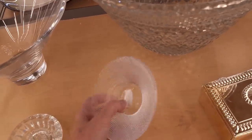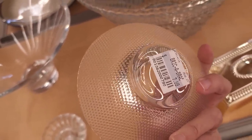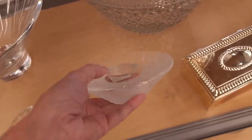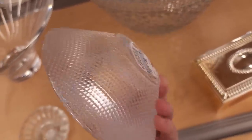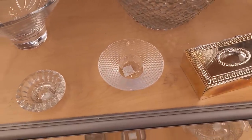That's kind of a cool piece of glass. Kind of looks like a Costa Boda design, but it's not signed. That is $7.99. It's really cool. I like it. I just don't like it $7.99 worth. So we have to leave that one.